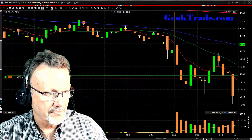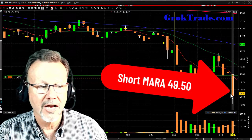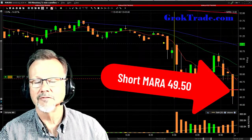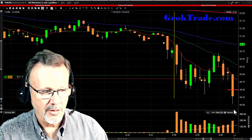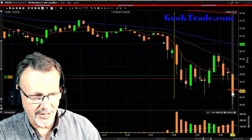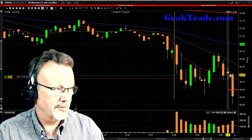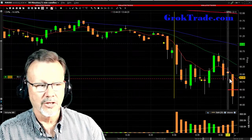And bam, look at that. It fell down and I got in here at 49.50, even, is where I was filled on my short. Now I have a 1% attached stop automatically, so at about 49.96, the 1% stop was activated right up here as soon as I got in.